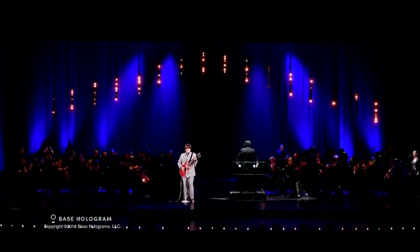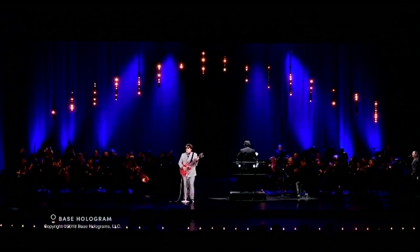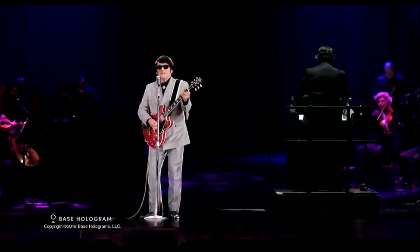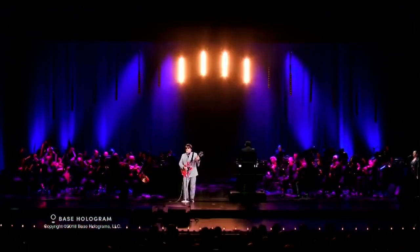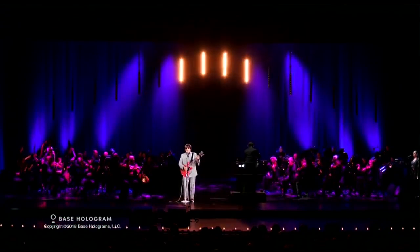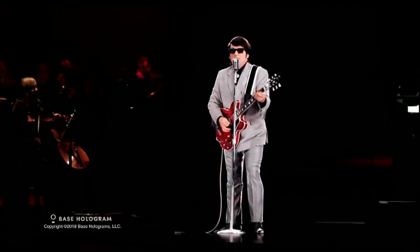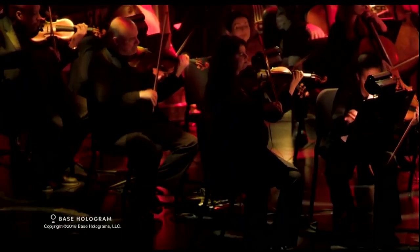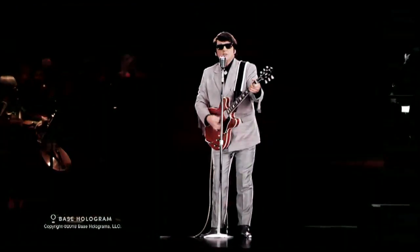You're not seeing or hearing things. That's rock and roll legend Roy Orbison, who died 30 years ago and is ready to launch a North American tour. Base Hologram, which creates live entertainment attractions, has announced North American tour dates for In Dreams, Roy Orbison in Concert, the Hologram Tour. The combination of holographic laser imaging, digitally remastered arrangements of his hits, and a live backing orchestra was a hit in Europe. The North American tour launches October 1st in Oakland, California.